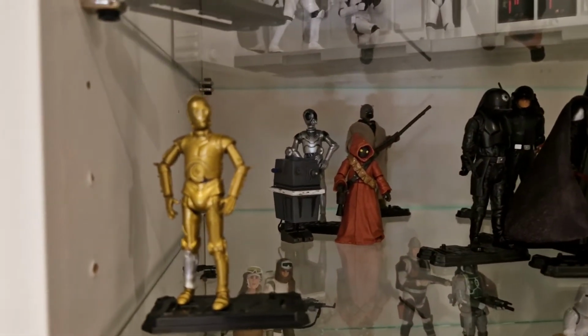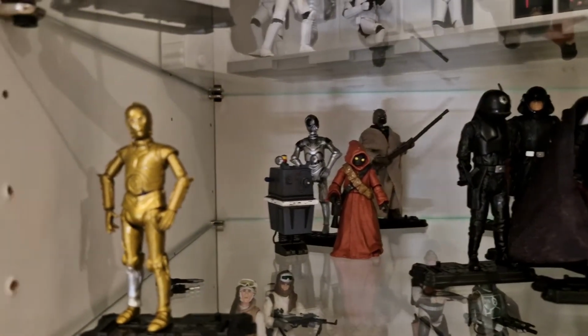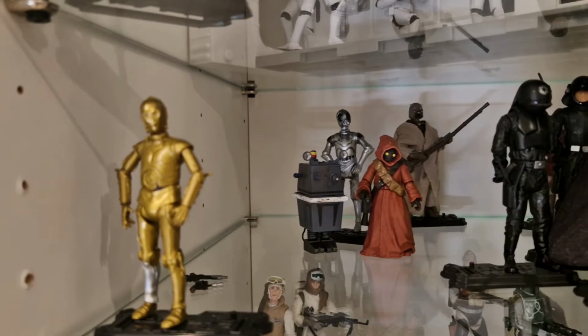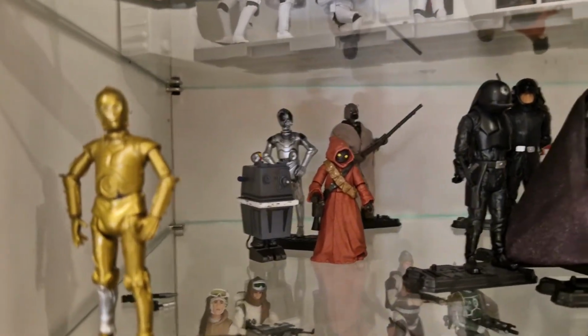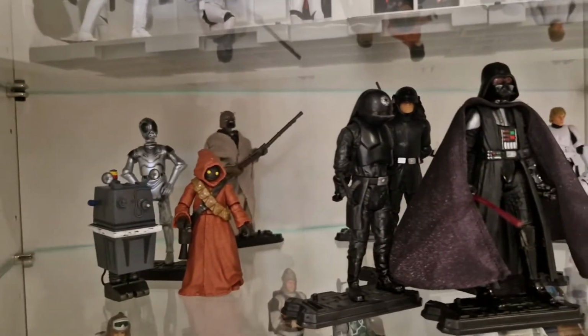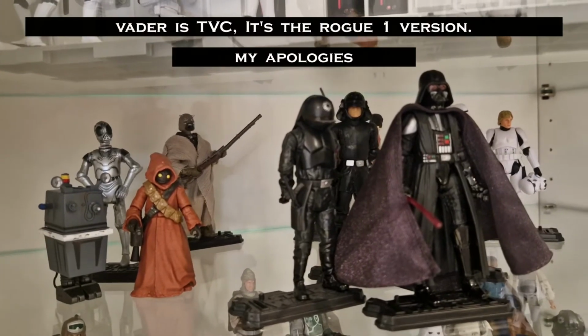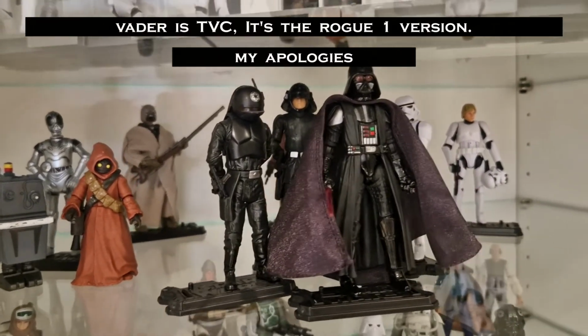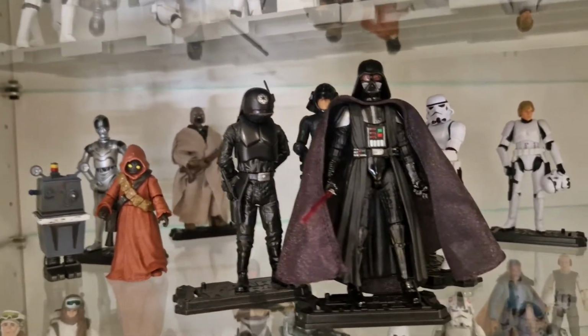That C-3PO is shite. Hasbro, you need to rethink your thought process when it comes to 3PO. That is shocking. Now, the Vader, the Death Star or Death Squad Commander, and the Imperial Gunner, they're not vintage collection.